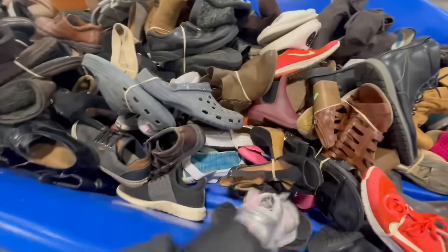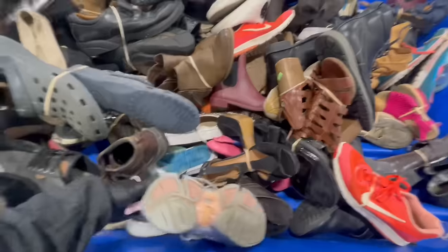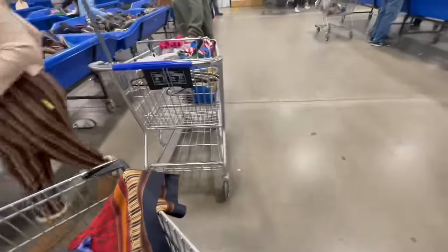For work. I like the color because they're so springy. Let's see what size they are. So now I can bring my buggy over here. You can't do it, I guess, when people are first looking, because then nobody can get through.